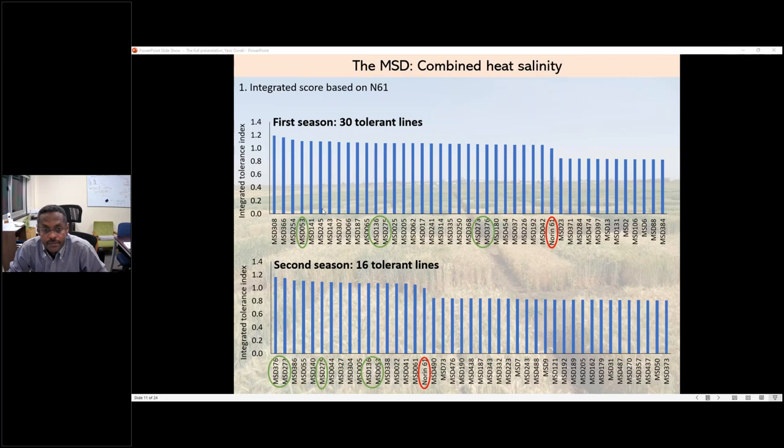So we couldn't grow the experiment under a non-saline condition because phenotyping is really very difficult, very costly, and the experiment is very big. And because it is salinity also, we had to increase the number of replications. We use here four replications. So the evaluation was conducted only under combined heat and salinity.